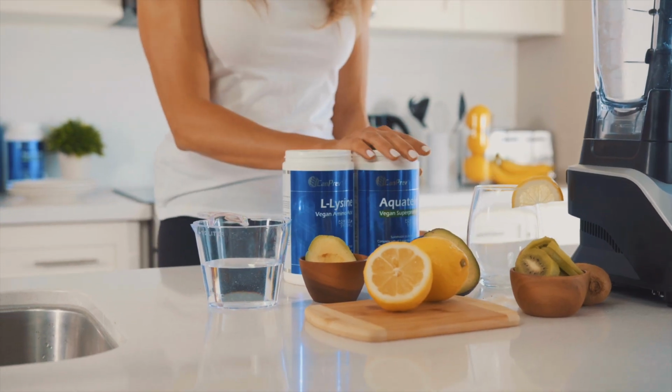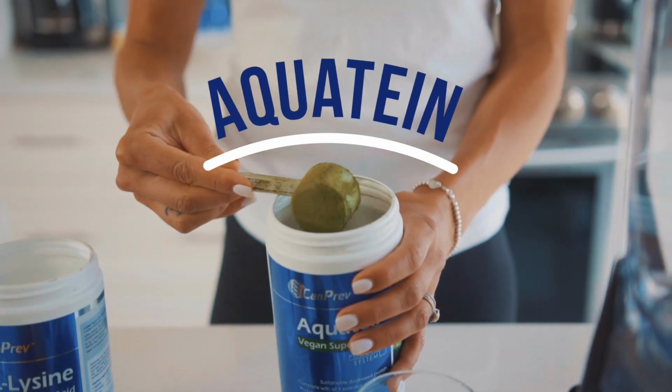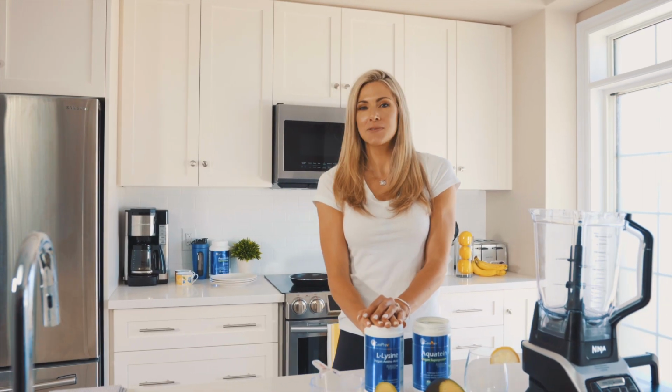And I'm super excited to show you this vegan beauty elixir shake. And I love this shake because it helps stimulate collagen production for my skin and is also nutrient dense. My secret ingredient is CanPrev's Aquatein Vegan Superprotein. And of course lysine, because it helps keep my skin glowing.